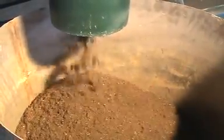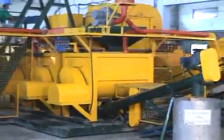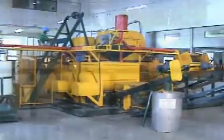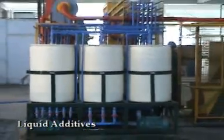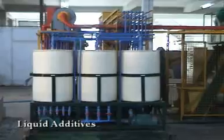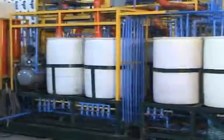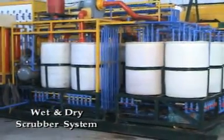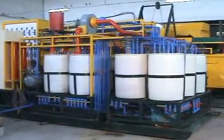The non-biodegradable waste, with a particle size of over 12 millimeters, is conveyed into the mixing tanks, where proprietary liquid additives are introduced, rendering it non-toxic and inert by being thoroughly blended into a homogenized amalgam.